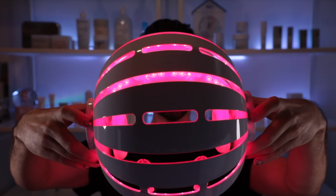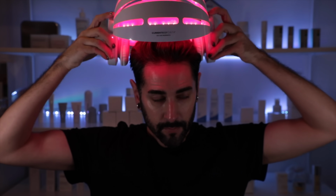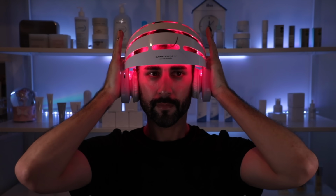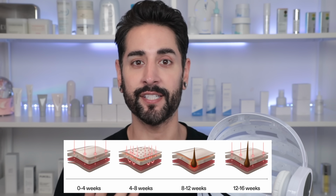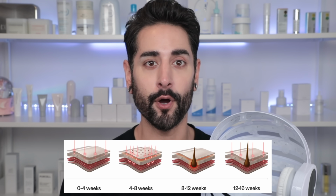The CurrentBody LED hair growth helmet uses red light wavelengths between 620 and 660 nanometers, which are the ranges most commonly studied for hair growth support. That light penetrates deeper into the scalp and stimulates the cells around the follicle through something called photobiomodulation. In very simple terms, it helps energize the follicles and support the natural hair growth cycle. So over time, this can help encourage those follicles to stay in the growth phase longer, which means stronger and thicker looking hair.